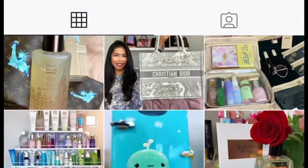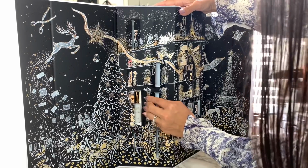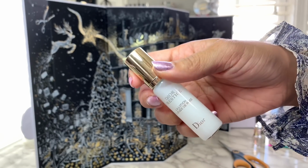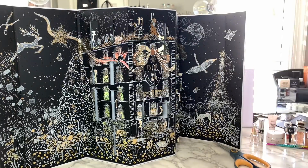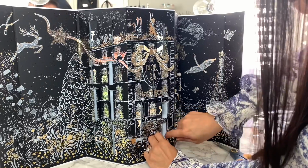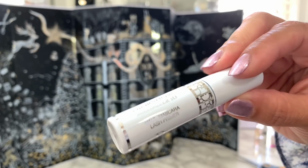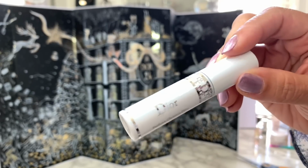So here's 16. 16 is another skincare product, the Dior Prestige La Lotion Essence de Rose. This sounds so good. I haven't tried this yet. And 17 is right here in the front. Oh, I like this. This is 17. I use this all the time. This is the Diorshow Lash Primer. I already have one open that I'm using currently, so I'm going to save this, but yeah, this is great.